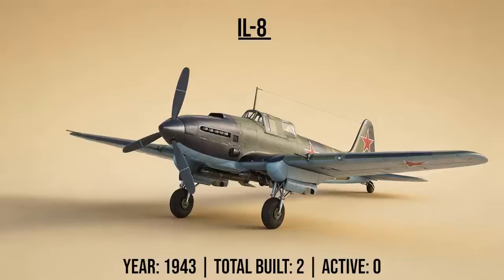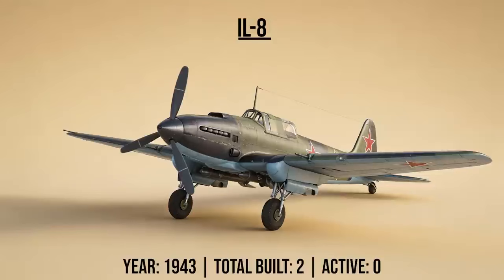IL-8, the heavyweight, the rejected brother, an attempt to upgrade the IL-2 by making it bigger and carrying more bombs. It worked, but the Air Force decided speed mattered more than payload.